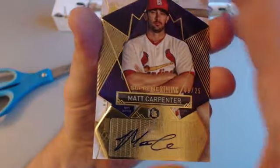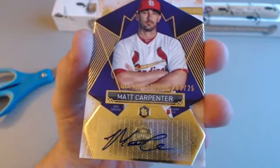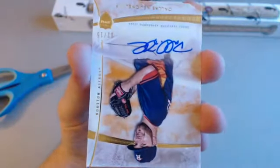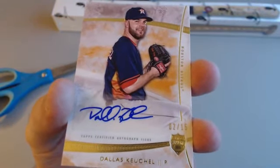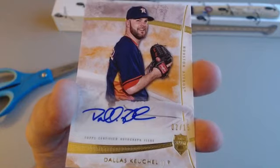We'll start off with a Cardinal. Matt Carpenter, 9 of 25, die cut auto. St. Louis, 309, Kevin, 2576. That is you. Nice low number auto. And then a Dallas, I always forget how to pronounce his name, Kuchel? Kuchel. 2 of 15. Auto, nice hit for the Astros, West Virginia. 2 of 15.